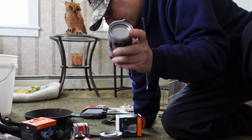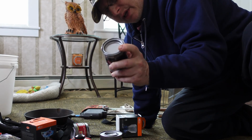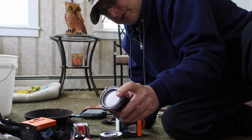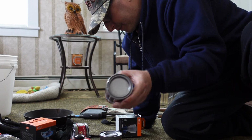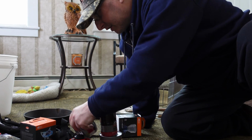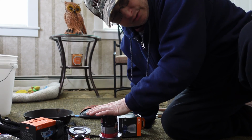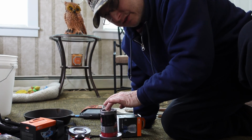The only problem with these is once you light them, you pretty much have to let them burn totally out. Otherwise, trying to put the cap back on it and extinguish it, whether it'll relight in the future may not be good. So once I use these up, since I got them for free, I probably will not replace them. We'll get more into cooking as I do camping and cooking videos, but I just want to show you pretty much what's useful, what's not useful.